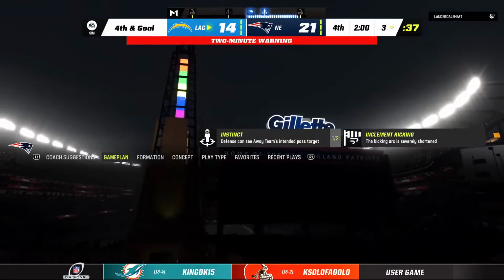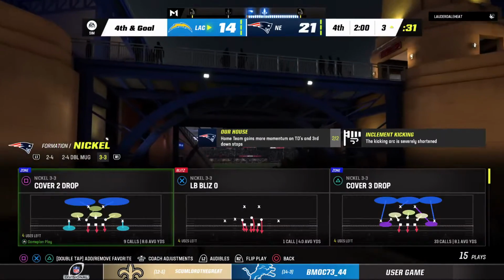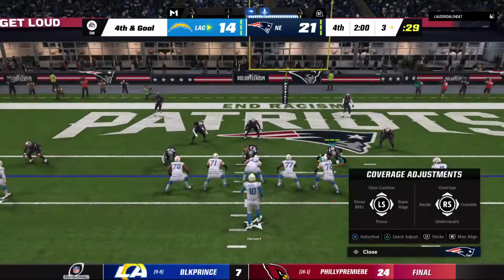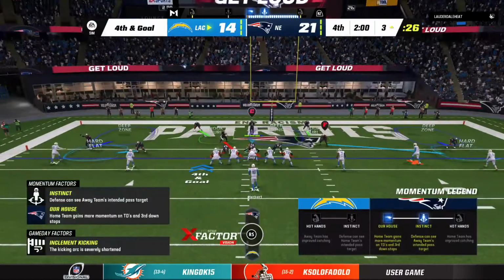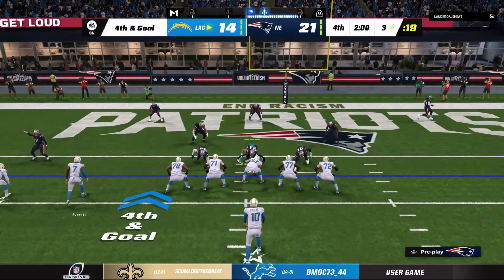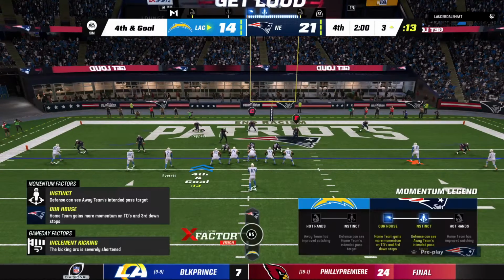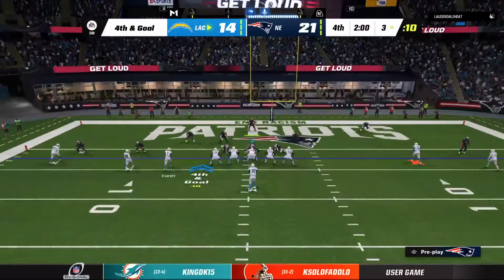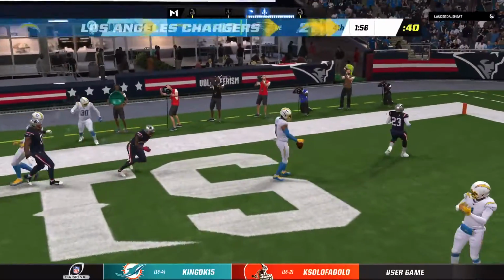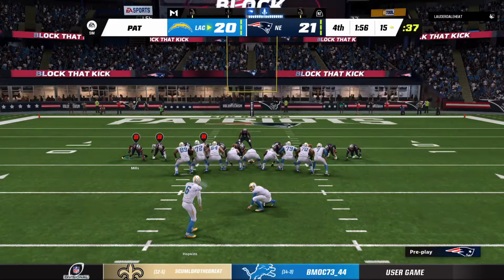So it's Charger football as we welcome you back from the 2-minute warning. They come up on the play of the game now. 4th and goal. Fourth down for Herbert. Desperation time. And this will be caught in the end zone for a Chargers touchdown. Gerald Everett from 3 yards out.